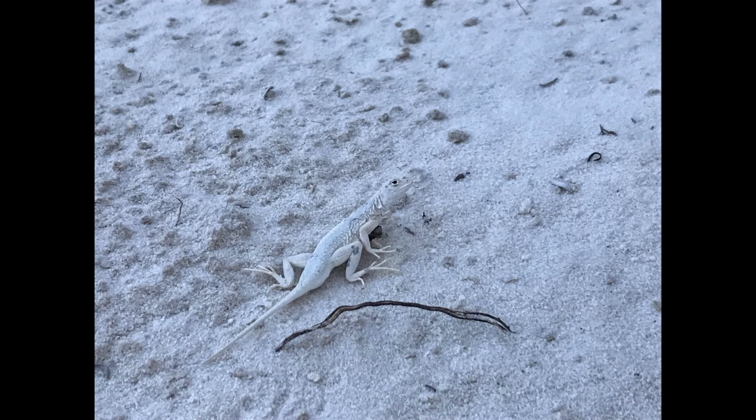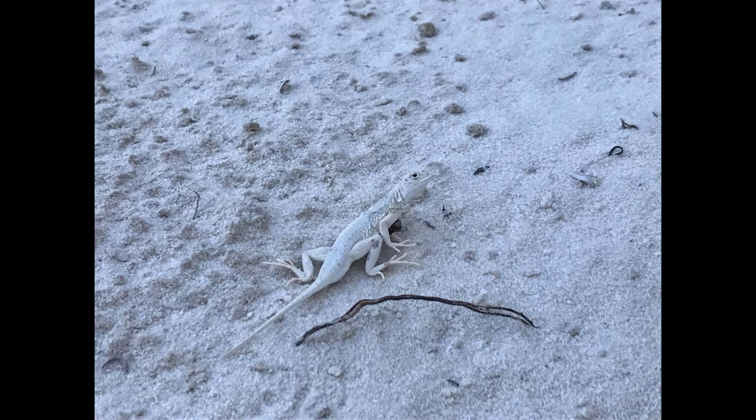Something I haven't mentioned about these guys yet, and it may not be that this one is actually paler than the others, but they are actually capable of changing color slightly throughout the day to kind of match their environment. They get darker when they need to warm up and lighter as they need to cool down. And considering how hot this day was, this guy might have just paled out in order to cool off.